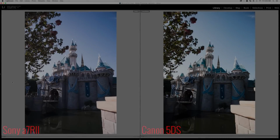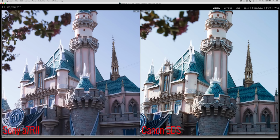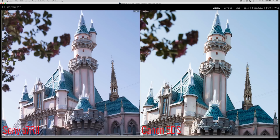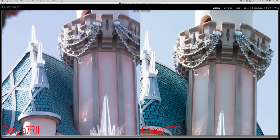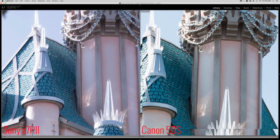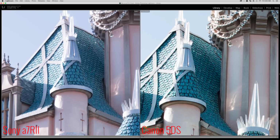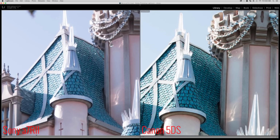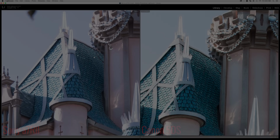When we look at both of these images fitted on the screen side by side, you probably can't notice a significant difference. However, at 100% crop, I have to get pretty close to my monitor to see the extra detail on the tower and on the roof shingles, but the difference is there. For most photographers, this difference isn't significant because 42 megapixels is more than enough. But for some photographers, this difference can be monumental.